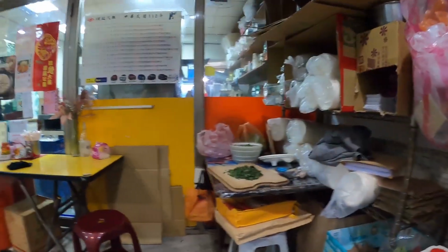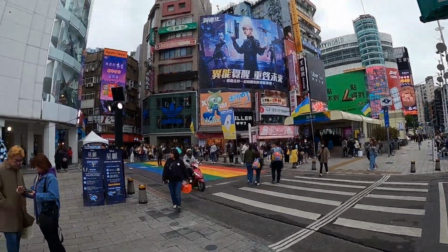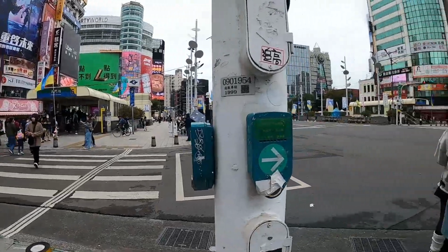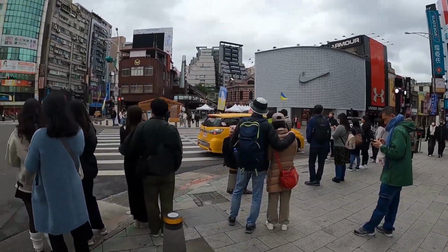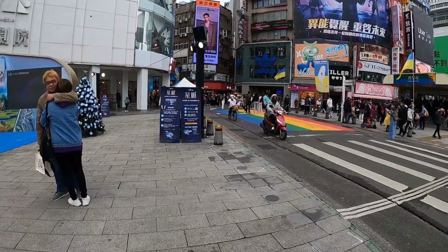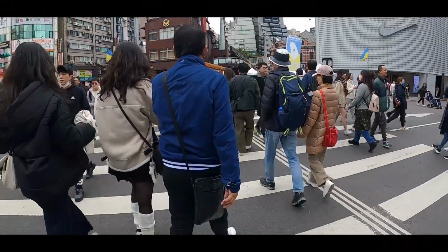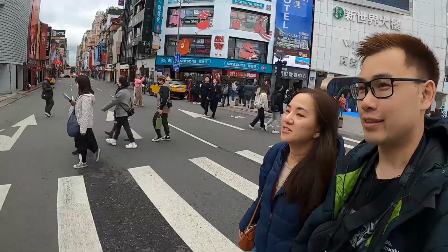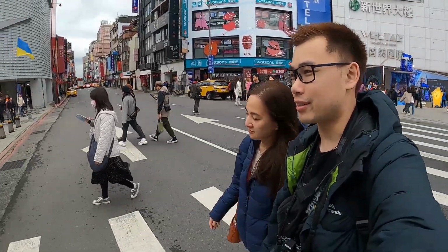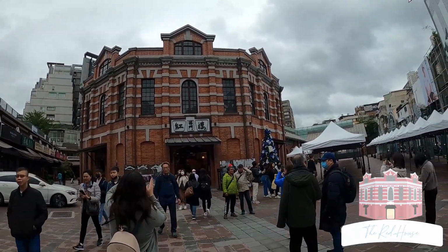First meal in Taiwan. It's a random early place that we found. This is the spot of the rainbow footpath. Oh, magic. And there's a queue of people trying to take photos there. If you want to see our one, check out our shorts. This is Ximending. This is Ximending crossing. Yeah, this is another icon, the red brick building.